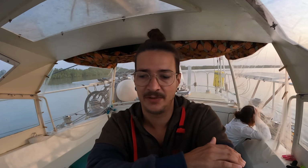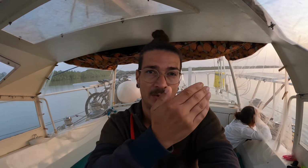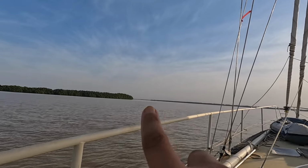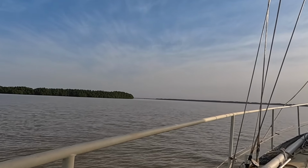Now we're out in the main river. We're still trying to make a little way upriver to the Senegambia bridge, which is the goal for today. Let's see if we can reach that. After a more than exciting ride upriver, we can finally see the Senegambia bridge. It's right there. There in the distance, in that gap, you can see the white pillars of the Senegambia bridge.